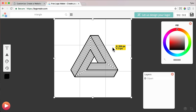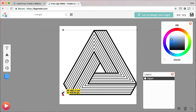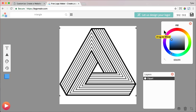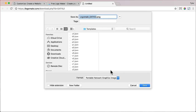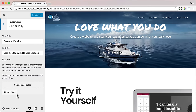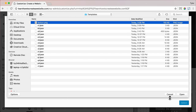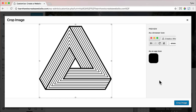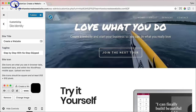Let's move it. And double click to crop. And now that it's cropped, we can click and drag the logo so that it fills it out and try to fill it out as much as possible. Then click save logo. All right, and press download and just type favicon. Exit out of there and select your image, upload files, select files, click on favicon, press open and press select and click on crop image. And now we can see we have that cool little A right in the top left corner.